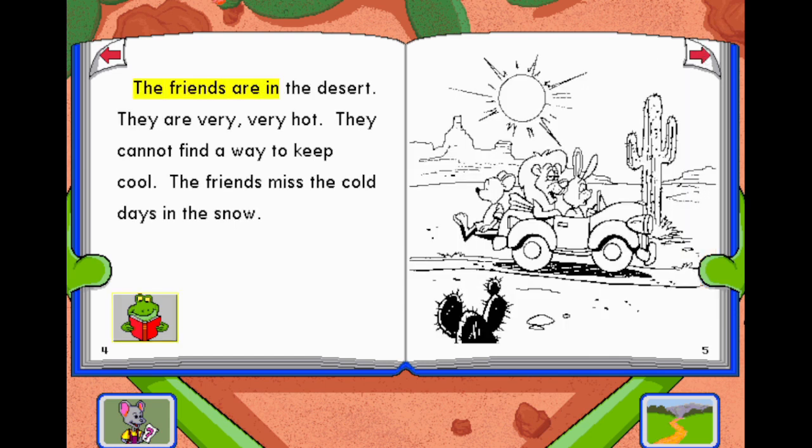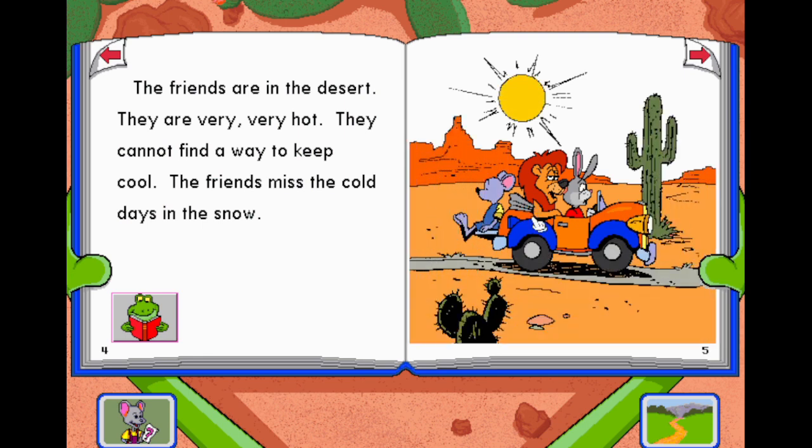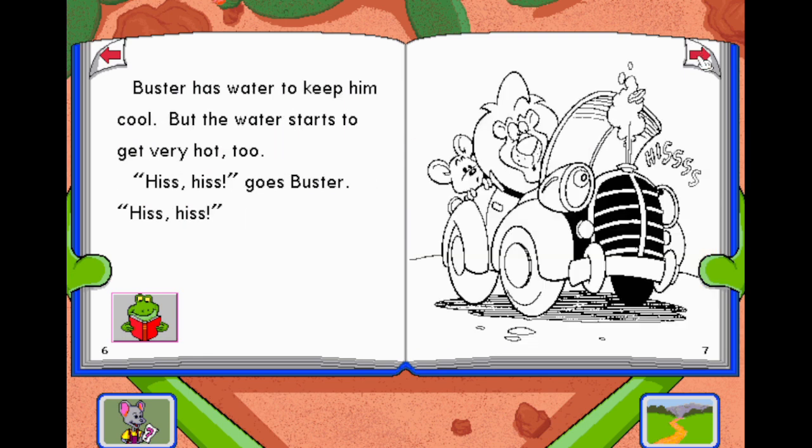The friends are in the desert. They are very, very hot. They cannot find a way to keep cool. The friends miss the cold days in the snow. Buster has water to keep him cool, but the water starts to get very hot too. Hiss, hiss, goes Buster.